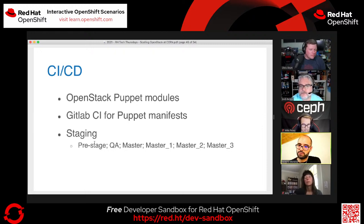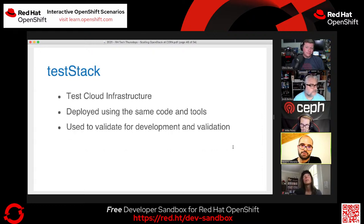So the configuration through the Puppet models is always changing. So trying to have CI/CD testing everything before we deploy it to production is quite important. And we have a staging process to have everything first on pre-stage testing in a small number of nodes, then QA, and then going through different master levels until reaching everyone in the infrastructure. Test stack is what we call our testing infrastructure, very few nodes to test upgrades and new configuration options.